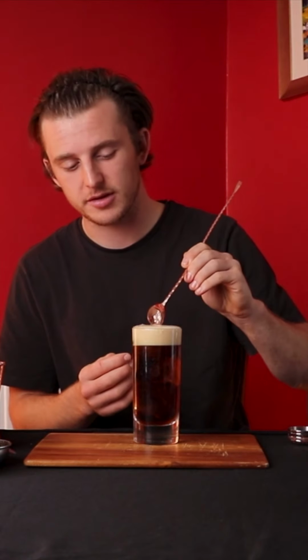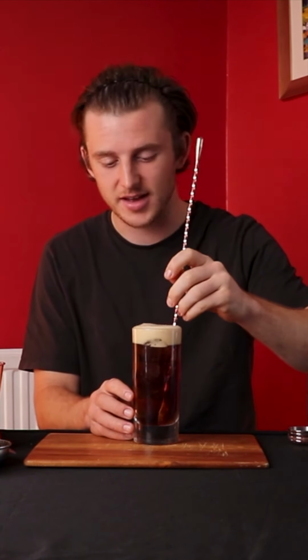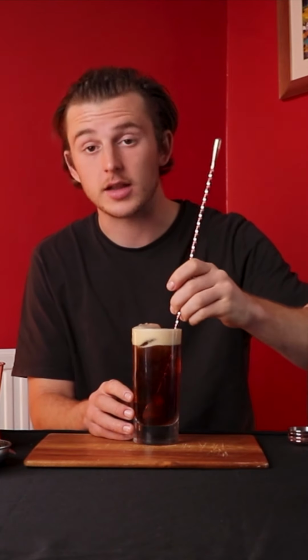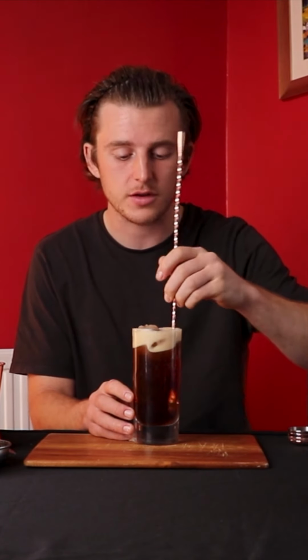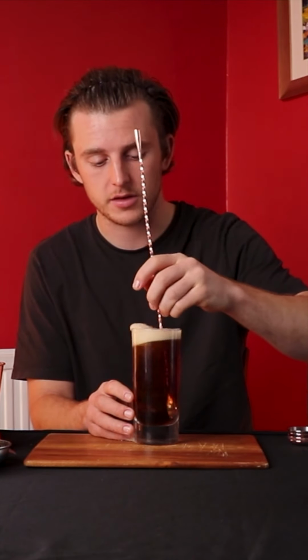Obviously I would recommend maybe not filling it up so high, because it's going to be a lot harder to mix. Literally we're just going to give it a brief stir to chill it, as well as mix the ingredients. This cocktail is super, super simple.